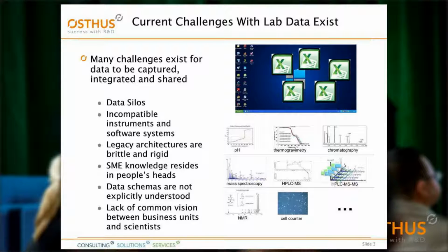So the current challenges with lab data that exist have to do with the way that data is captured, integrated, and shared. The top diagram there shows what we think is a common kind of desktop that we see at many of our clients, namely scientists and a lot of people around the organization. They put a lot of their information in spreadsheets and other personalized software tools that are organized on their desktop. But they're not really shareable, searchable across the enterprise, and a lot of people don't know all of the good information that exists in these people's machines.